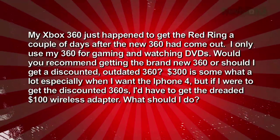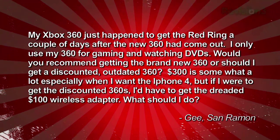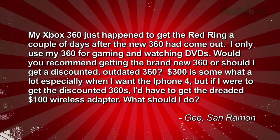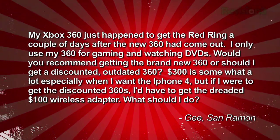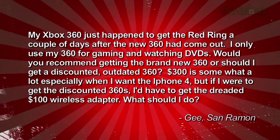A guy out in San Ramon asked us: my Xbox 360 just happened to get the red ring a couple of days after the new Xbox 360 had come out. I only use my 360 for gaming and watching DVDs. Would you recommend getting the brand new 360, or should I get a discounted, outdated 360? $300 is somewhat a lot, especially when I want the iPhone 4, but if I were to get the discounted 360s, I'd have to have the dreaded $100 wireless adapter. What should I do?